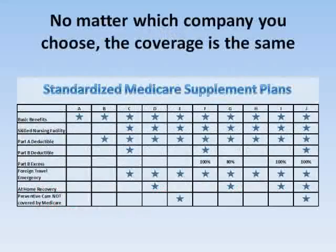This is a chart of the standardized Medicare supplement plans sold by different insurance companies. It shows the different coverages of each plan. Now again, they're all standardized, so if you get an F plan with one company, it's identical to an F plan with another company.